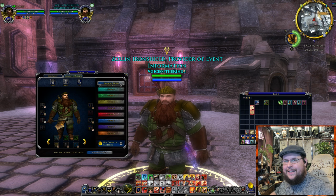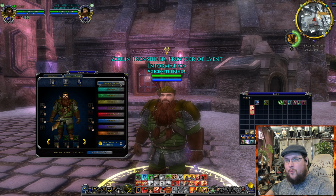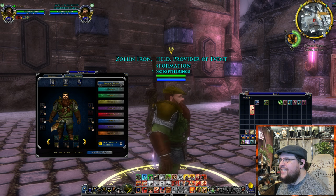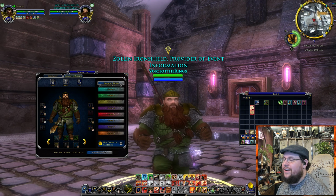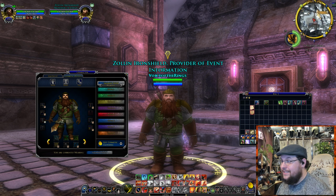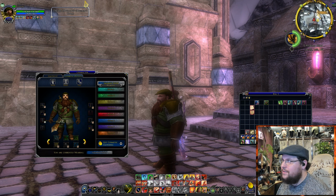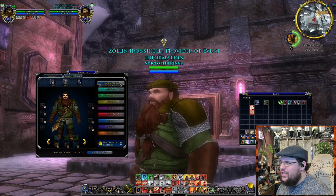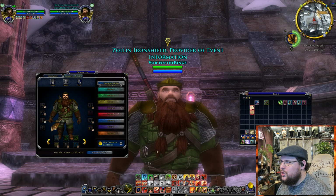Dude, I'm freaking Robin Hood of the dwarves. Sherwood Forest style, man. This will look really good on a human too, I feel. Or like, I'm a Dwarven Ranger. This is actually pretty cool. I like the big cuffs on the arms, the little bits of chainmail, and then the green leather with the straps.